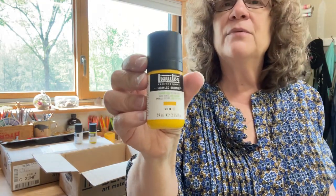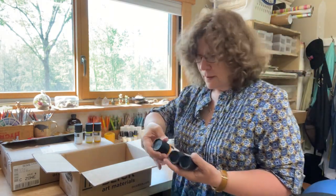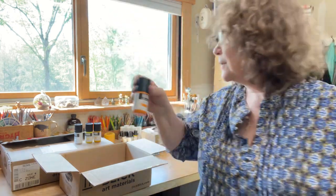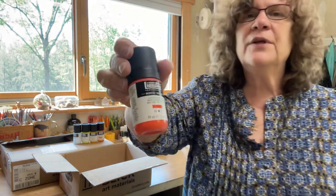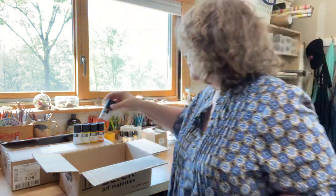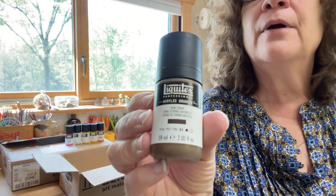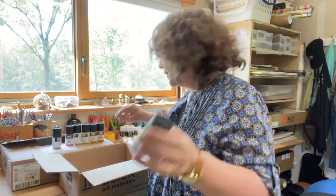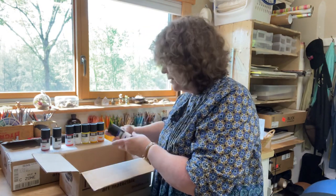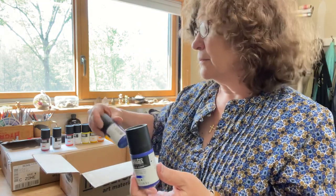Cadmium free yellow deep. Love that they're cadmium free. Cadmium free orange. Cadmium free light red. Raw umber. Quinacridone magenta. Ultramarine blue. Phthalo blue.